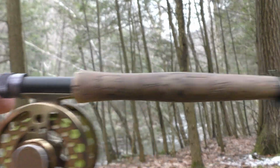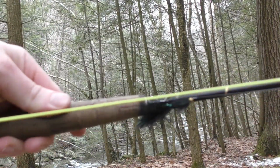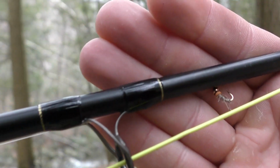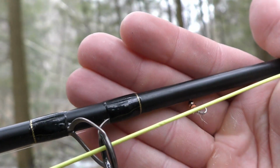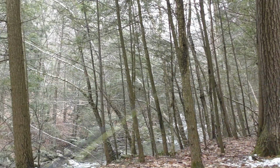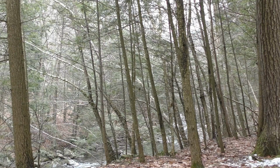Let me show you what flies I'm using, and we're going to get right in the water. Alrighty guys, today I've got my 9 foot 5 weight. We've got a black woolly bugger, pretty basic, and then this little sexy Walt's dropper with a hot spot, about 20 inches in front of the bugger. We're going to run these two in a tandem rig and see what we can get.